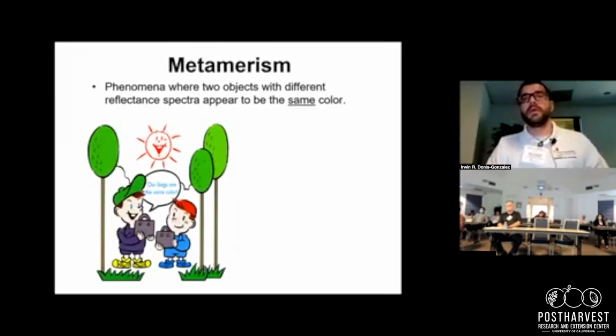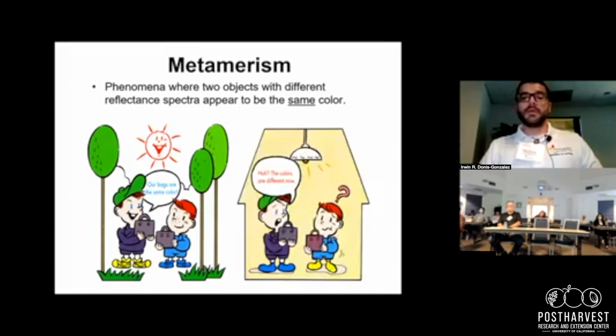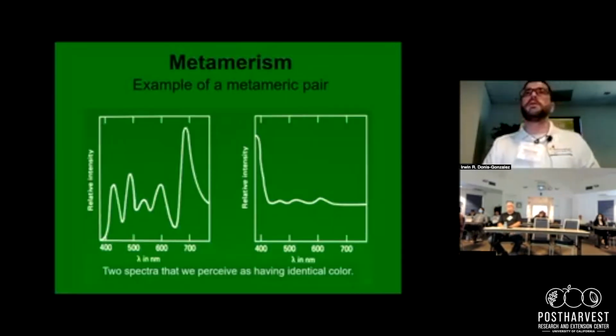This brings some issues, and this is one big issue that we experience in the field of sorting and imaging and so on. It's called metamerism. This is the phenomenon where two objects with different reflectance spectra appear to be the same color. As soon as we change the light, then we see that there's a difference. The perfect example here is these two buddies outside in the sun, and they think that their bags are the same color, but as soon as they go into a room and they have a different light source, whoa, now they're different. Why is that happening? Basically just because of what the source of light is. That's why lighting is so important.